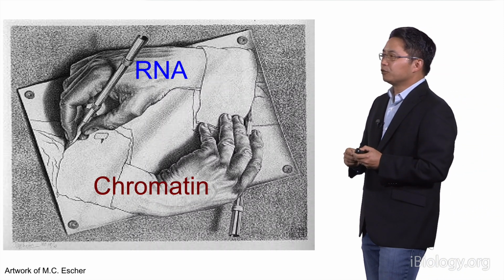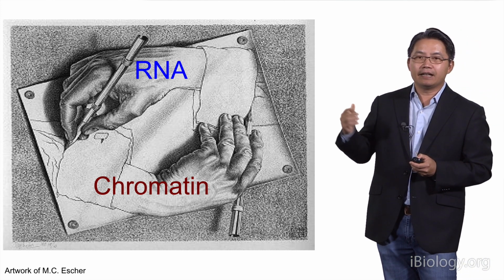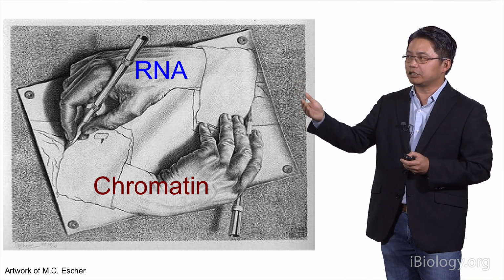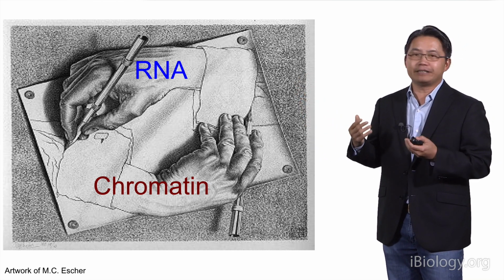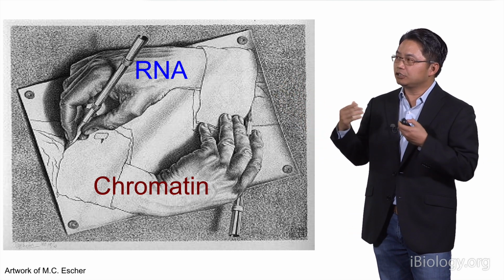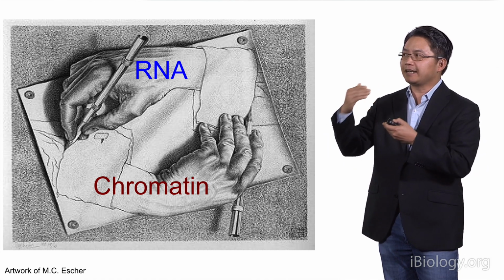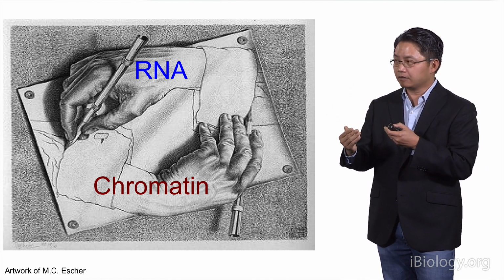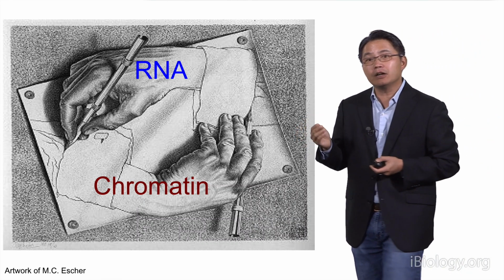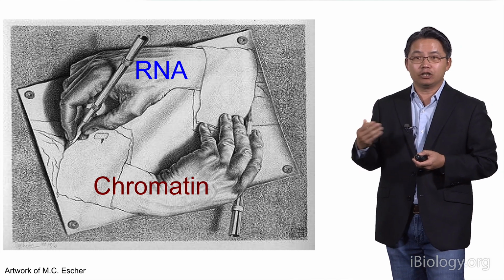Therefore, in summary, I've told you about long-noncoding RNAs and chromatin. And this sketch by M.C. Escher, showing the two hands drawing each other, is a very apt analogy because we think that RNA and chromatin, these two polymers, basically template each other. The information is copied from one backward to the other. And furthermore, like these two hands, we like to think that the lncRNA could be a driver of evolutionary innovation in gene regulation.